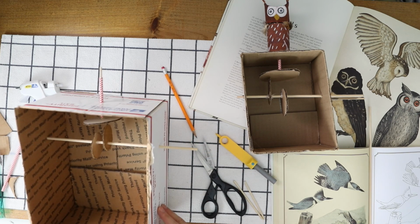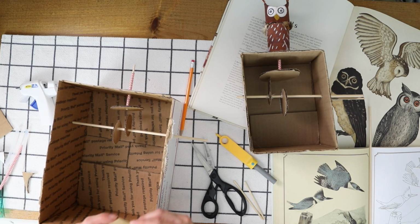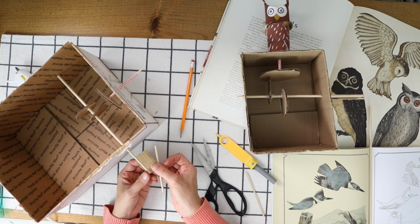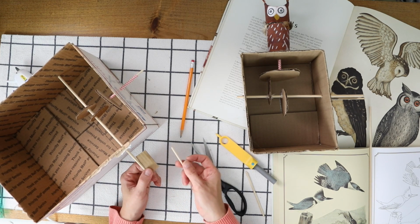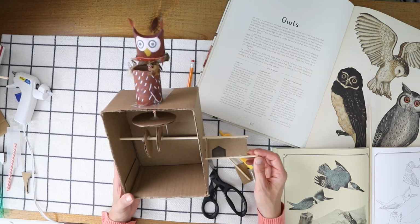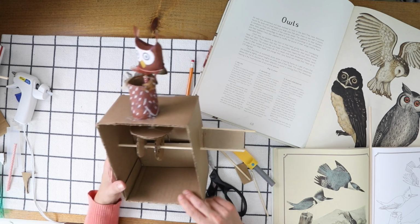Now it's time to create a cranky handle. To do that, we're going to take our small cardboard rectangle and another piece of skewer. We'll glue the rectangle onto the existing skewer and the smaller piece on top. Continue to test out your range of motion, which will help you determine what you want the owl on top to look like.